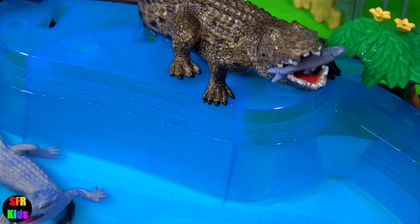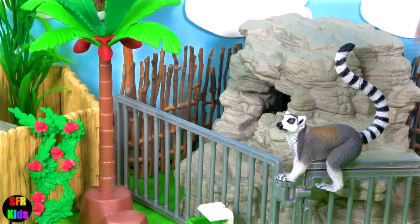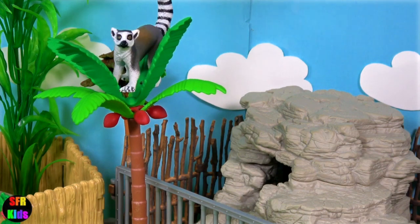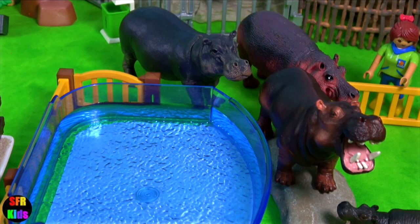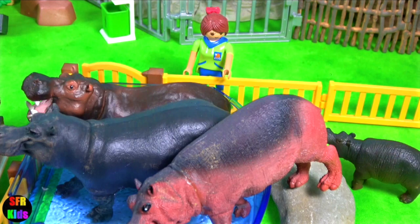I really love the crocodiles. And the lemurs back getting into trouble again. The hippos need to cool off. They'll be going for a swim. We get to feed all the animals later.